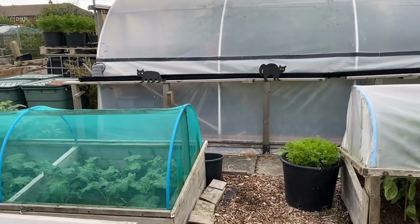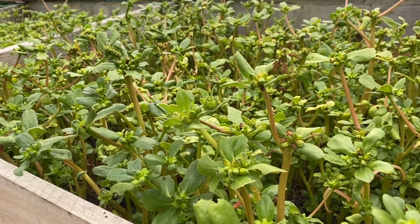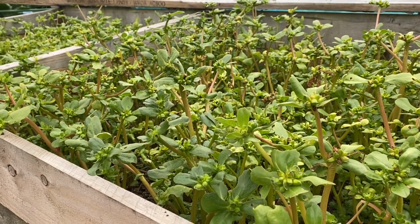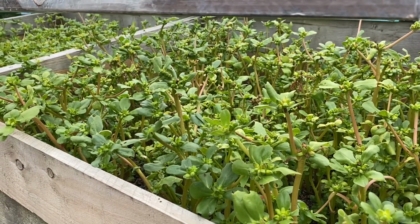So there's only a few things left. So this is golden purslane. It's pretty much finished now. Quality's degraded no end. It's kind of what happens when we get into our cold August. So that is coming out next week, and that's going to be pak choy and tatsoi.